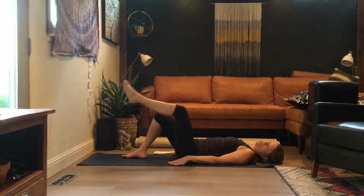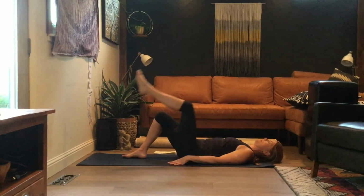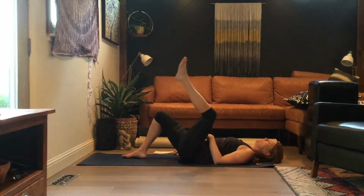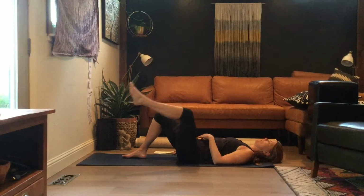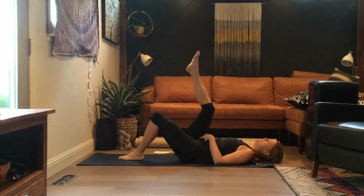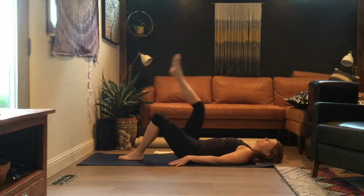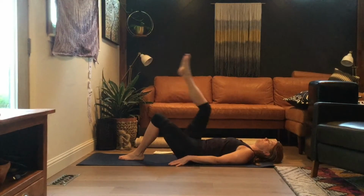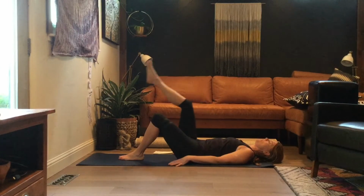And then we're going to reverse the circle. So opposite direction, still maintaining an open hip and a slight bend in the knee. The entire leg is rotating. Good. All right. Foot down. Other leg up, bend the knee, open the hip, and circle. And we're going to reverse, opposite direction.